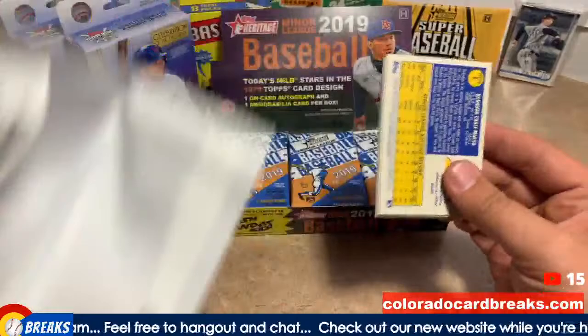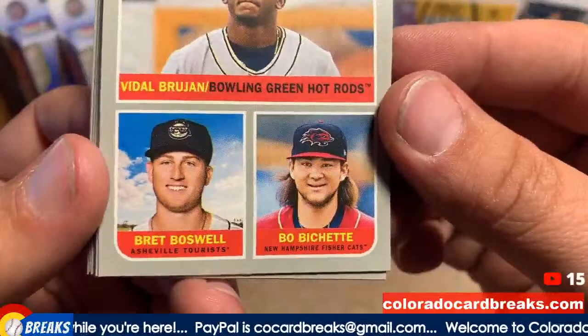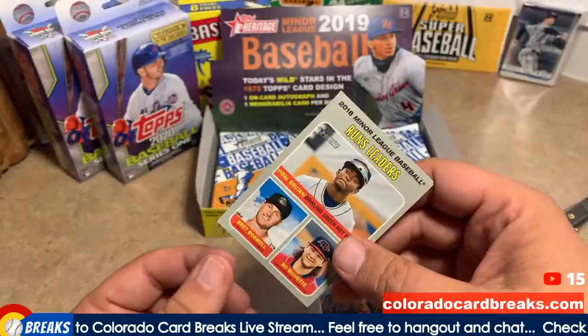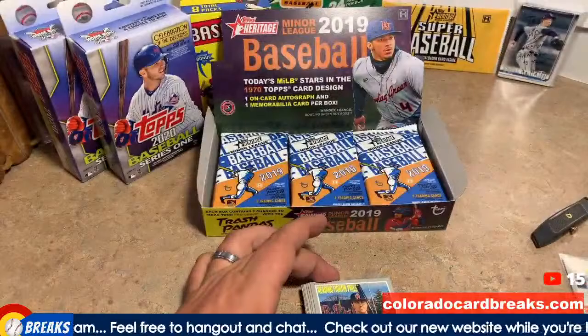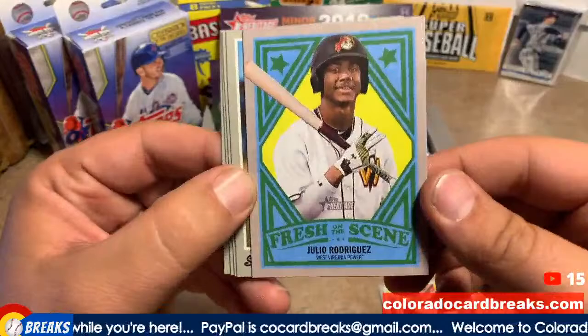We always got more. So for Dave M., we got Vidal Brujan. I think he's with Tampa Bay now. Oh, there's Bo Bichette down there, New Hampshire Fisher Cats. I know he has another card on the Buffalo Bisons, because of all the alliteration. Bo Bichette on the Buffalo Bisons. I'm sure they had a ton of fun with that. Adam Haseley. Saw him a little earlier. Julio Rodriguez fresh on the scene. Okay, that's pretty cool. I haven't seen that before.